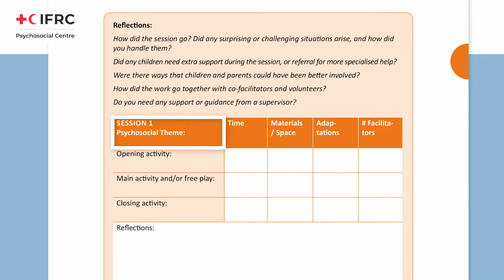It has some boxes where you can put down the time that the activity should take, any materials that you might need, or any special considerations or ways of setting up the space, adaptations that you might like to do to the activity, and the number or the names of the facilitators, or even the gender or other special characteristics that are required for the facilitator.